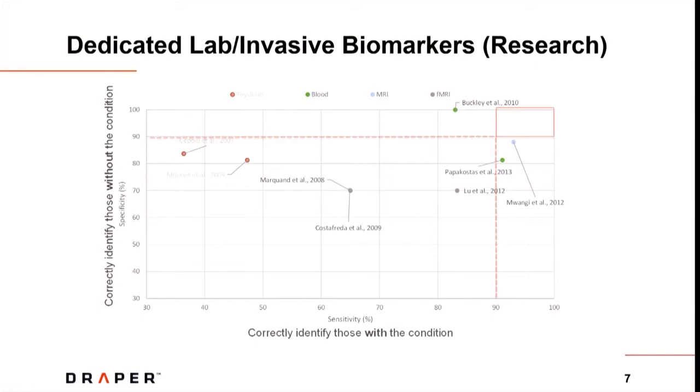Similarly, we can look at things like blood, MRI, and fMRI. So we have some data points here for those measures as well. And again, we're seeing a lot of promise with many of these. However, these are going to be things that are complicated to get. They're going to be time-consuming, they're invasive, they require specialized equipment and lab space, and it's not going to translate to a point-of-care setting very easily.